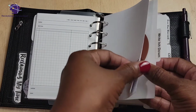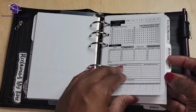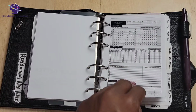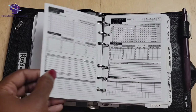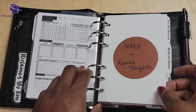Another really cute dashboard. And then this is a weekly health journal, where I can keep track of physical activity, how I'm getting my sleep in, water, and what my mood and energy level is like. I'm so interested in tracking that more.